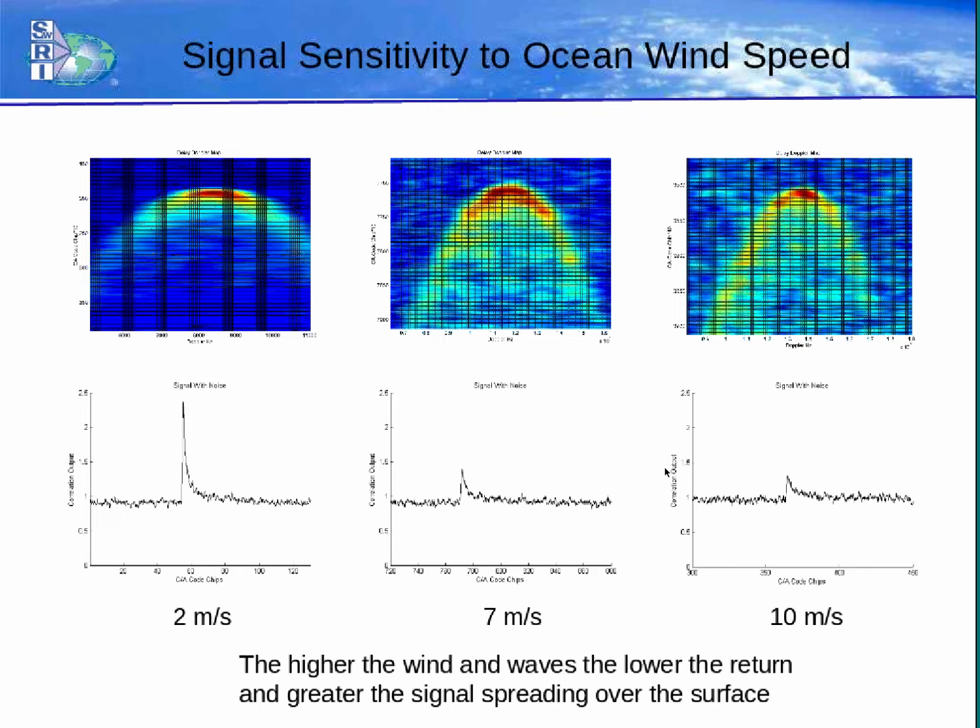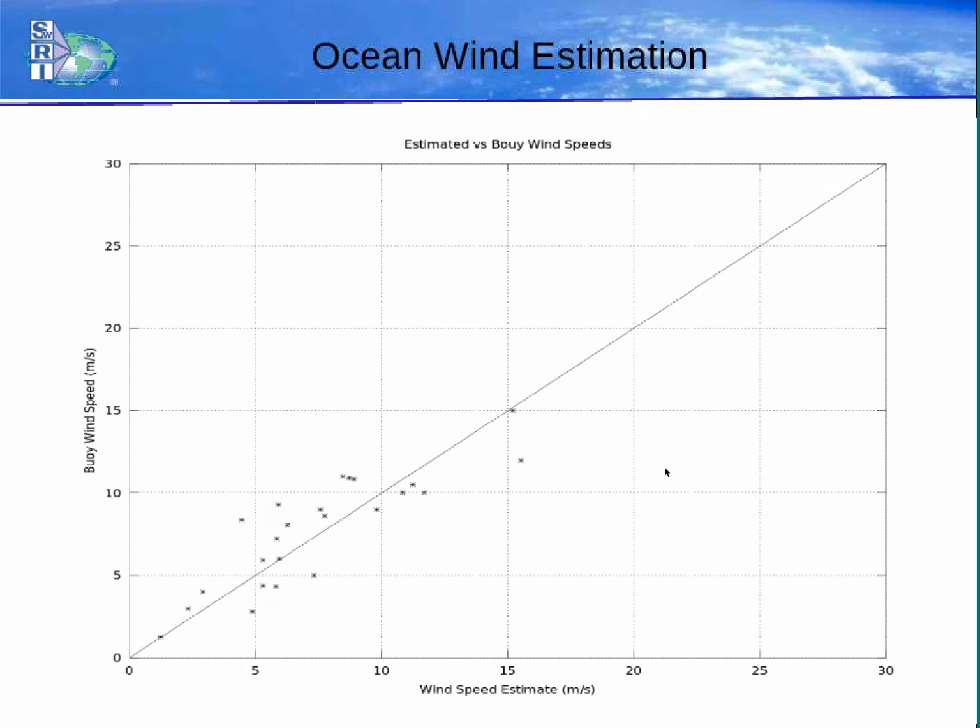Now, this is how it looks when you put all the UK DMC data points together. This is the UK DMC data after I corrected it for antenna gain, path loss, and a couple of other non-ocean related parameters and the geometry. This is the total locus of points from the 25 collections from UK DMC that I managed to get. This is the wind speed estimate from the UK DMC data against the wind speed estimate from the co-located buoys. And you get the typical diagonal, but it's obviously not enough points. We want a lot more points than that.